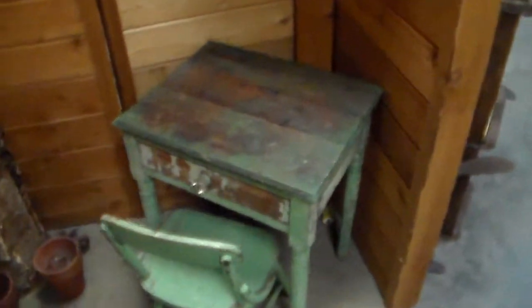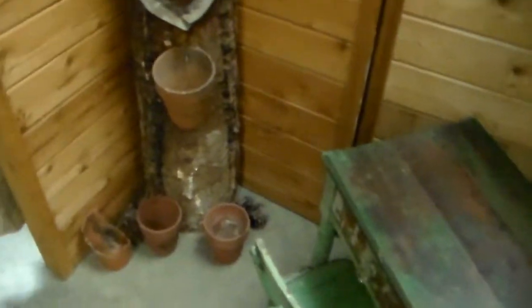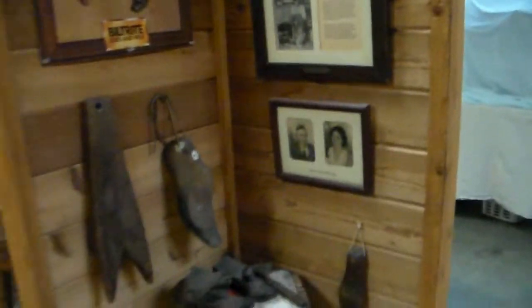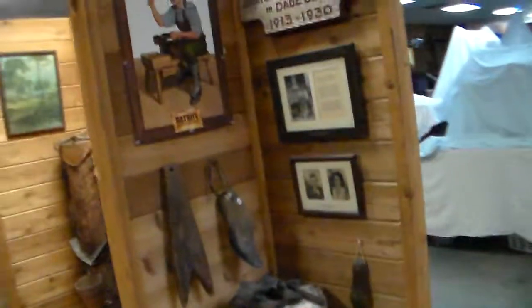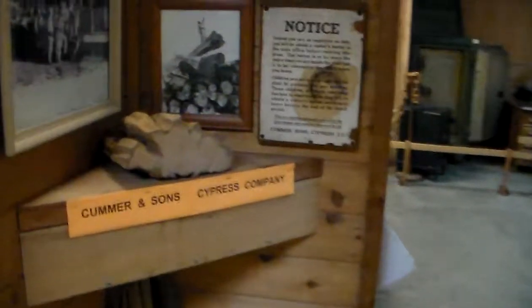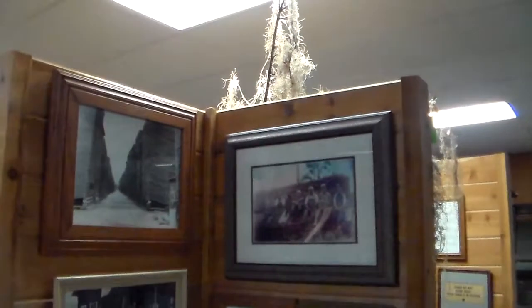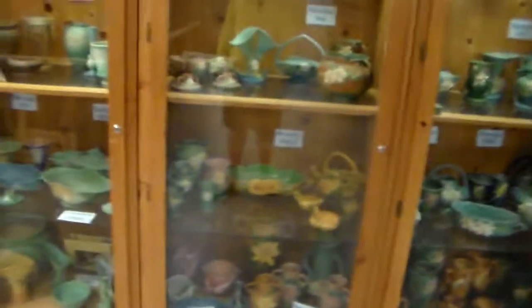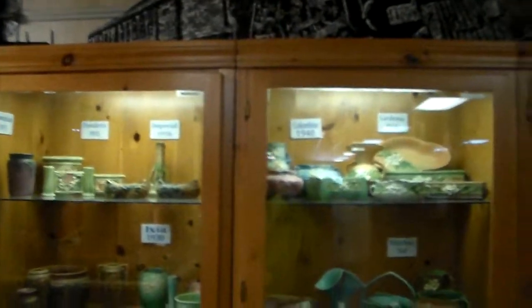School desk and chair for a little kid. Here's some big Hurdy cups and a turpentine display. Bromley Shoe Shop. And Comer & Sons Cypress Company. We have some old-time pottery and containers. These all appear to be from the 1940s. There's some from 1916.